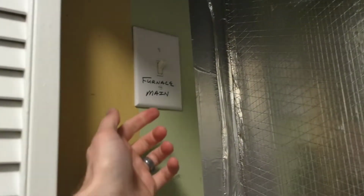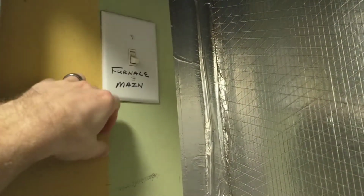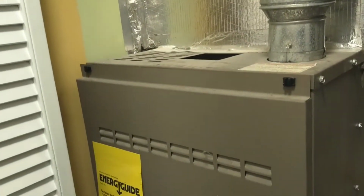In my case, we're only running 120, so there is a light switch that's been installed that acts as a cutoff should you not want to go to the circuit breaker to kill the power. Now, we see that that's on, shouldn't have any issues.